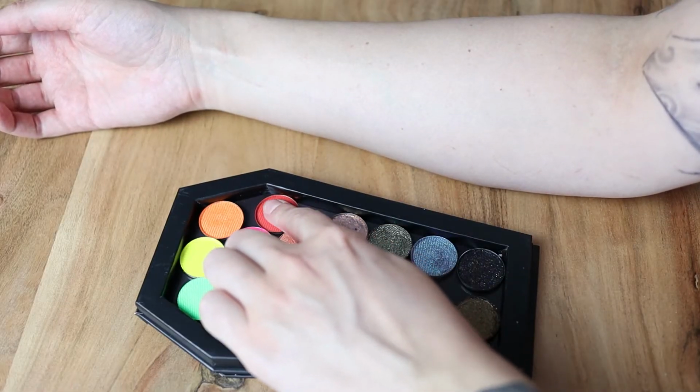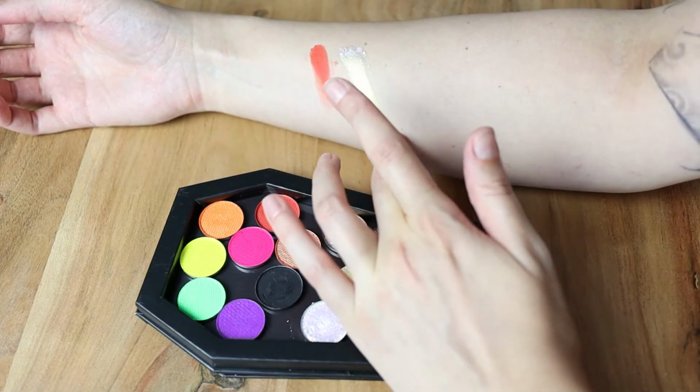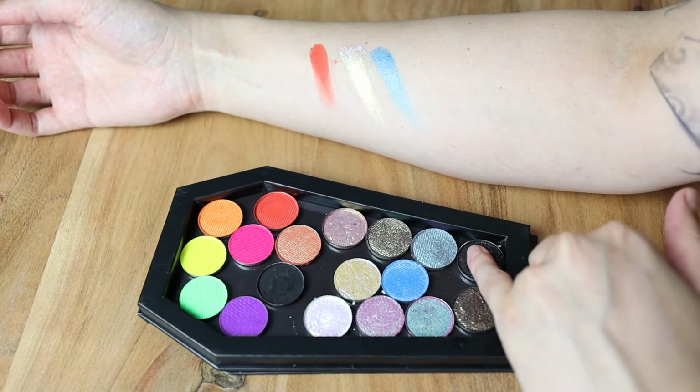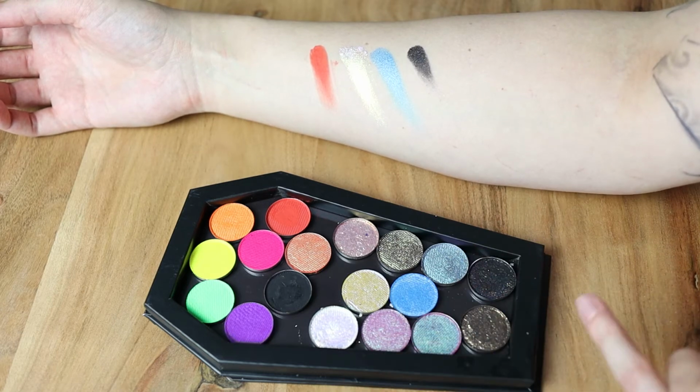Now, the advantage of having them like this is that you can immediately see your colors and they are super pigmented. I will include a few arm swatches for you here in the video, and those are all done over no base, just on my bare arm.